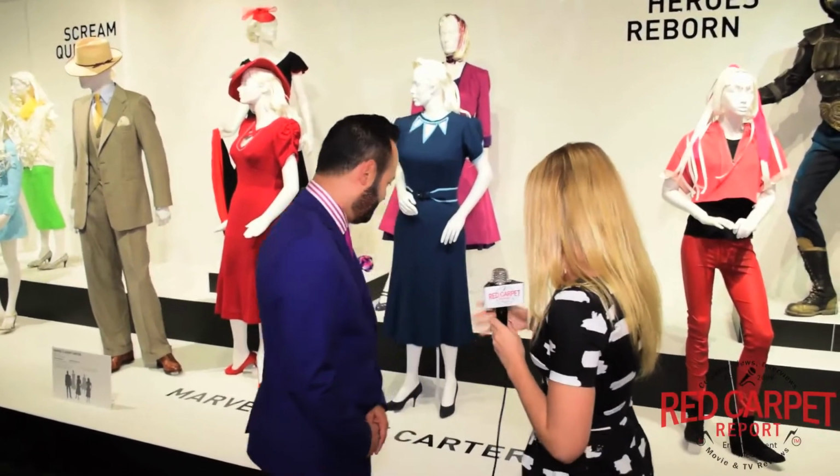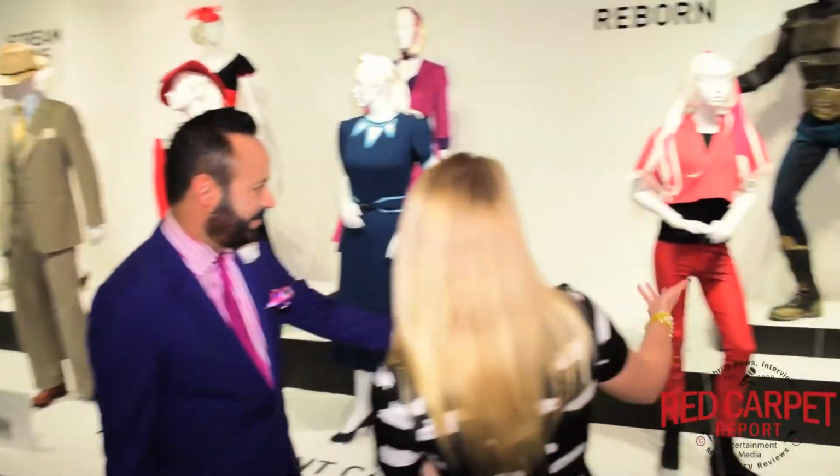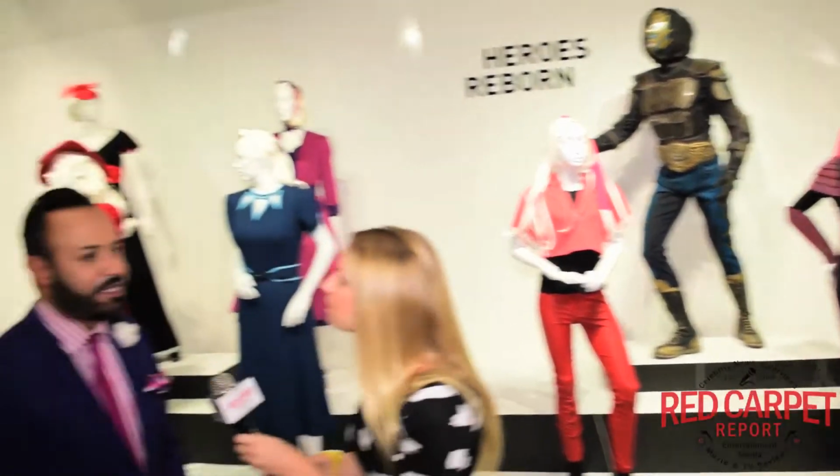Okay. So the superhero genre is huge in movies and television, and we have some of the amazing costumes here. Yeah, we do. We have Marvel's Agent Carter, as well as Heroes Reborn. It's a big genre. It's very popular. A lot of big fans. I also think it's another way of bringing in people who wouldn't normally come to a fashion or costume design exhibition, to invite them into this world. So that's why we like to include the superhero genre in here, so we sometimes can get some of those fans.